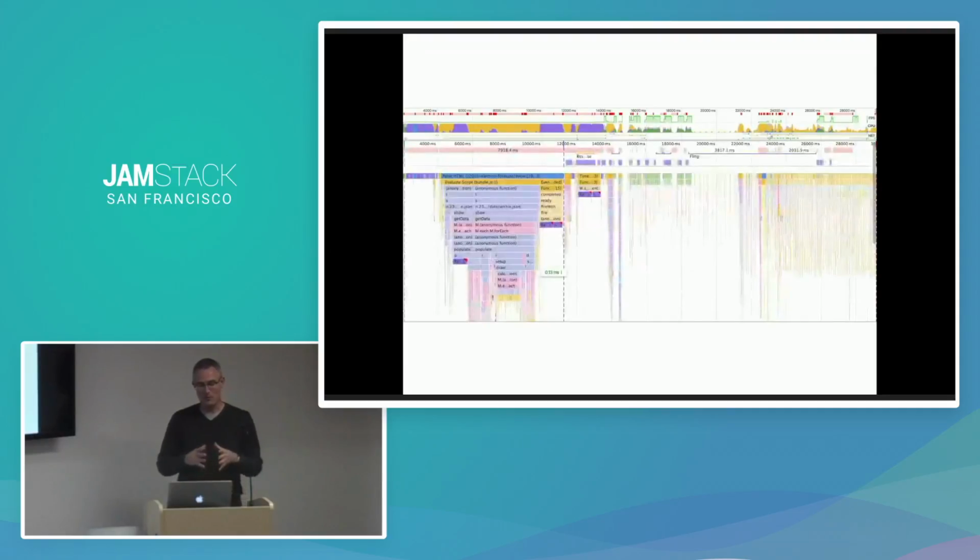One of them that really bites you, as it turns out, on mobile, is that when you send down a gigantic bundle of JavaScript, first of all, you have to wait for it to come down, so the network transfer takes a long time for a big file. But then once it gets there, all of that JavaScript effectively gets parsed and evaled together at once.